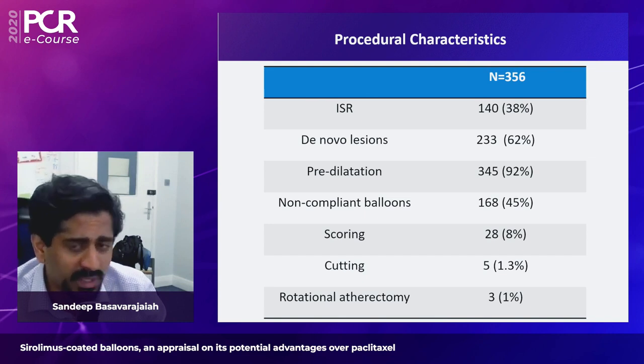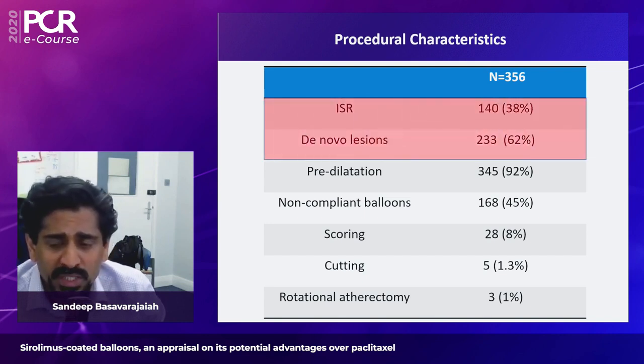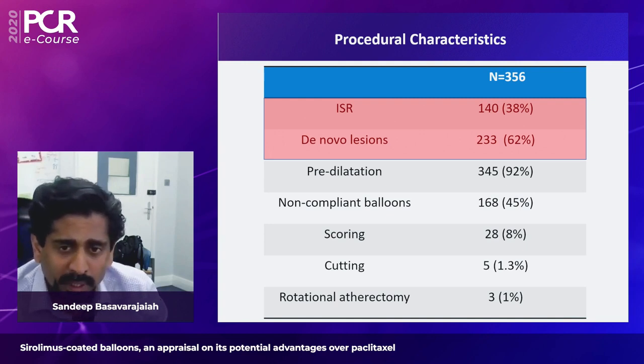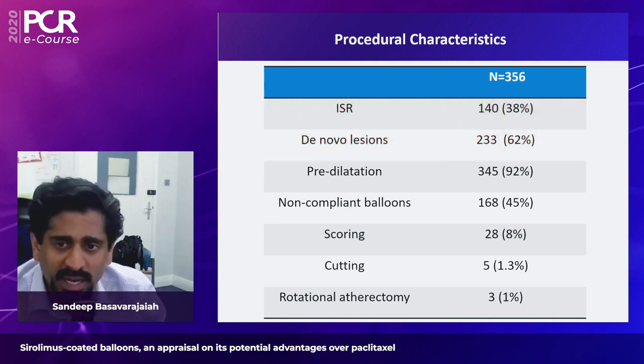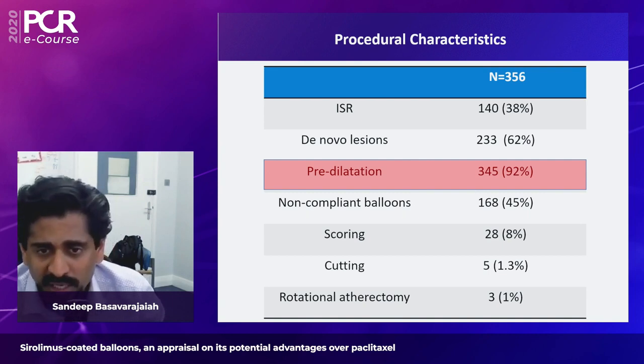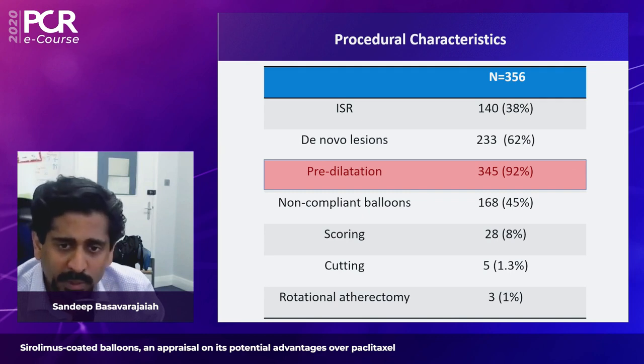If you look at the procedural characteristics, de novo lesions accounted for more than 60% of the cases, with restenosis accounting for around 38% of cases. Pre-dilatation was done in 92% of cases. This was our initial practice, but we have changed. Now we go 100% pre-dilatation. Most of the pre-dilatations were done with non-compliant balloons, followed by scoring and cutting balloons, and a small proportion of patients also had rotational atherectomy.